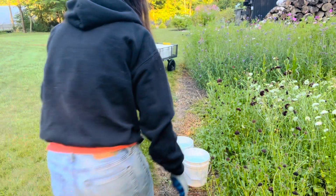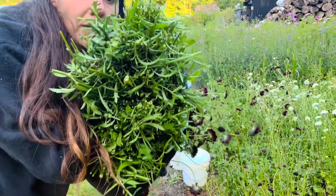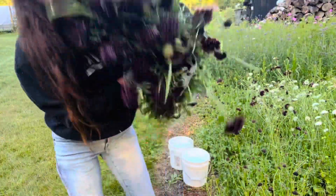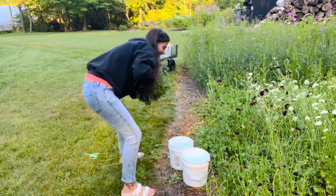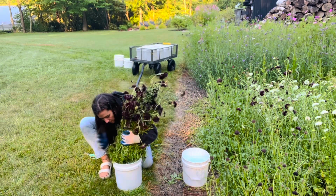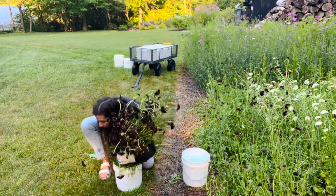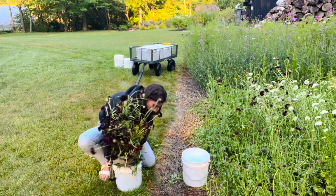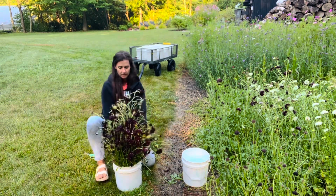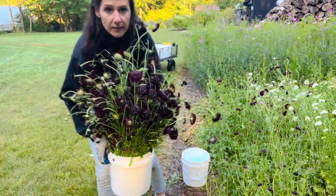Let's see if I can attempt to get all of this into one bucket. Look at how much I cut. Look at all those stems. It's tons. I don't even know if I can fit it all into one. Oh wow, that is so much. Get them all in the water. Okay, we got one bucket done. Now I'm gonna do that again with the white.